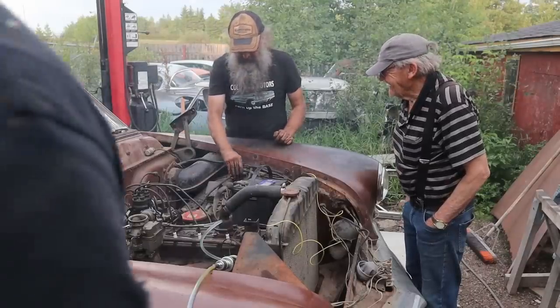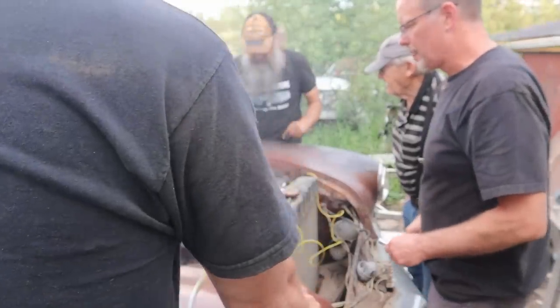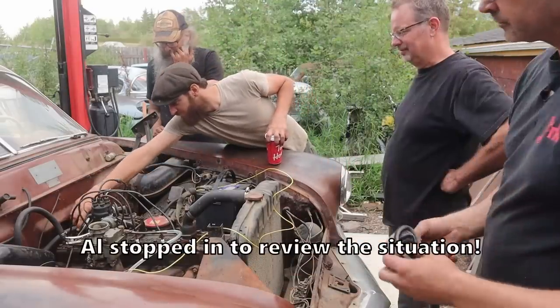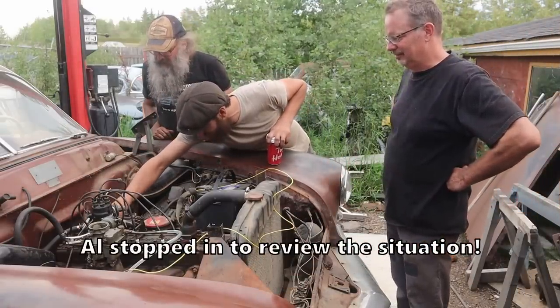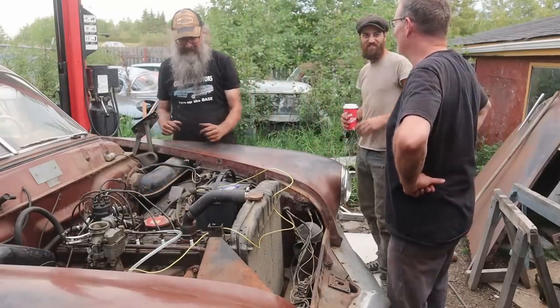Does it shut off if we do this? Yeah, it should. Pull that off. Oh yeah, there we go. We don't even have to worry about the pump then. That's sweet. You used modern Jubilee style clamps, but you left the old classic clamp for the restorer later. Yeah. We're always just thinking of others here.